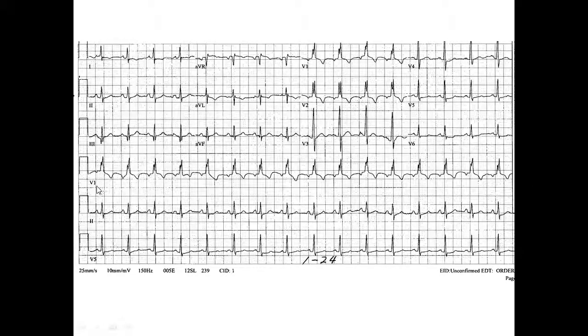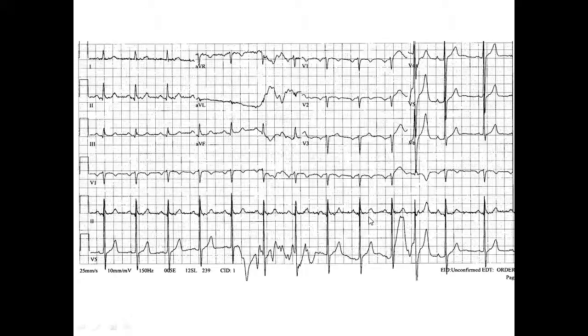Some might think, here's a V1, dome, dome, dome, dome. Well, the valley to valley should match up. They don't. Long, short, long, short. So this is an inverted P from left atrial enlargement combined with the inverted T wave that may make you think briefly of dome, dome, dome. This one too, from a different patient, one might think, oh, it's an atrial flutter of dome, dome, dome. No, the valley to valley doesn't match up, so it's inverted P and inverted T.